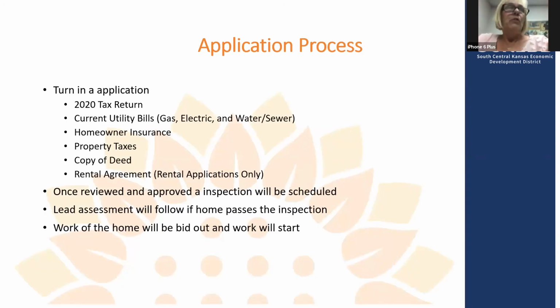So what you will need to turn in with your application, there will be 2 applications, one for the landlord and one for the renter. And the renter will fill out their application and provide the 2021 tax returns. And utility bills usually will come from the tenant if they pay their own utilities. But the landlord will provide the homeowner's insurance, proof of property taxes being current, and a copy of the deed. And of course, we need a copy of the rental agreement between the tenant and the landlord.